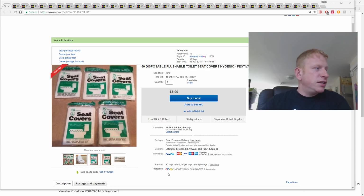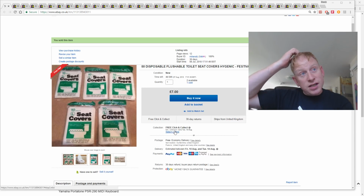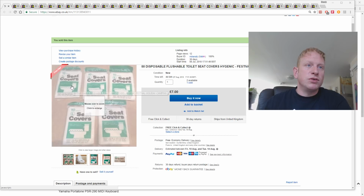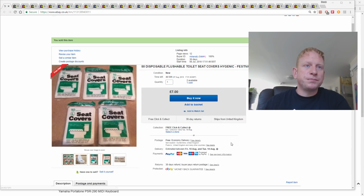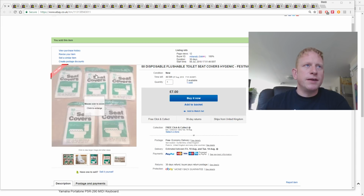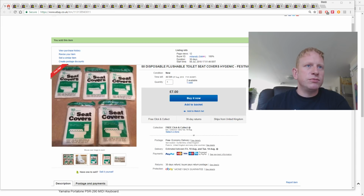And these sold for £7 free postage. Now they go large letter, so just about squeeze in. I put two on top of each other, and they go large letter for £1.26, I think. So a little bit of profit there. Not great, but it's all profit now.